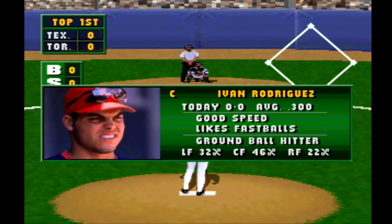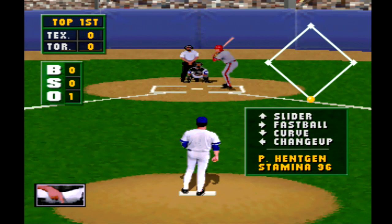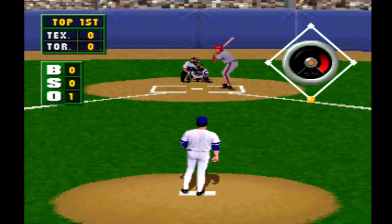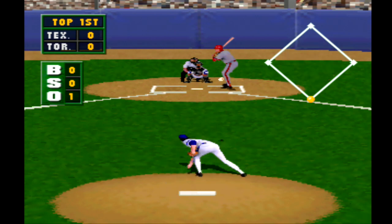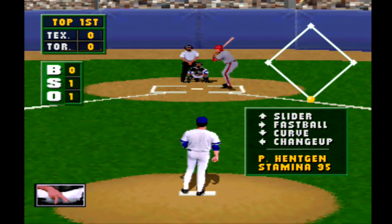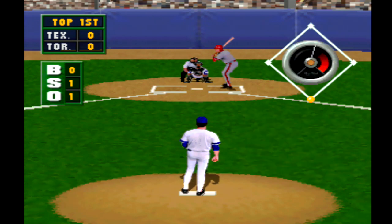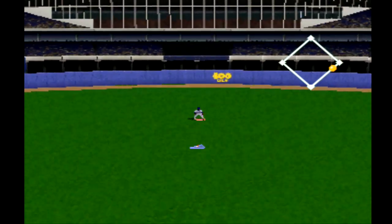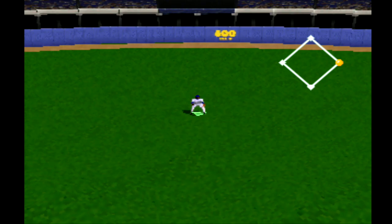Now batting, Pudge Rodriguez. Digging in here is Rodriguez. He'd be a key out for the defense. Strike! The right-hander delivers. Ground ball! There's a base hit.